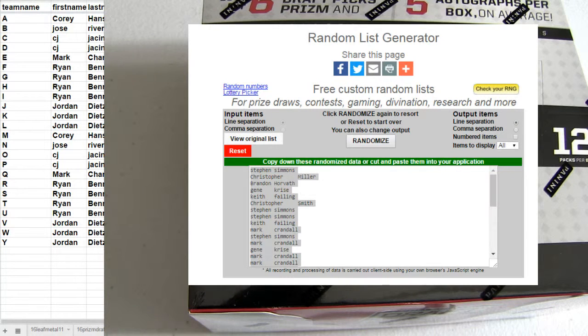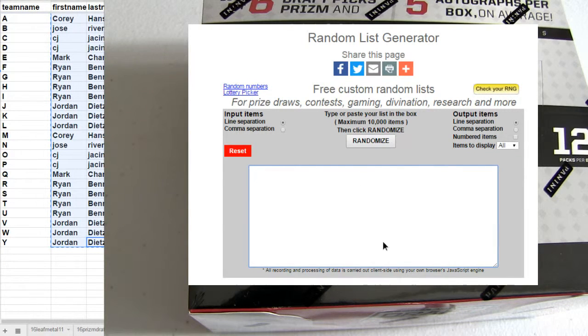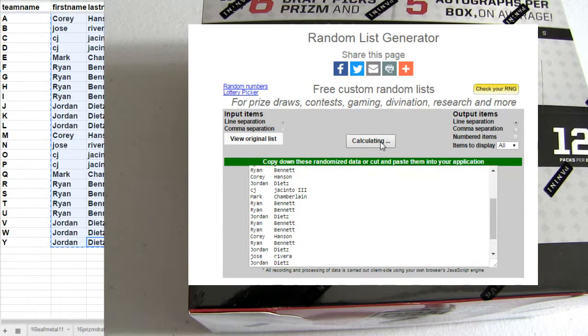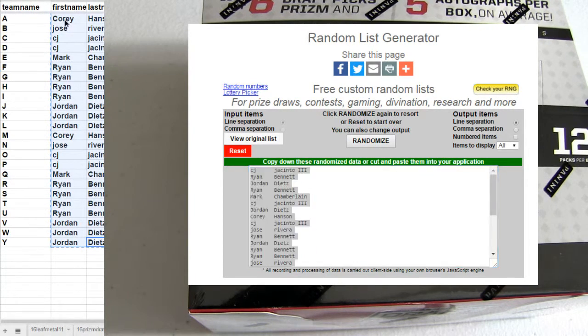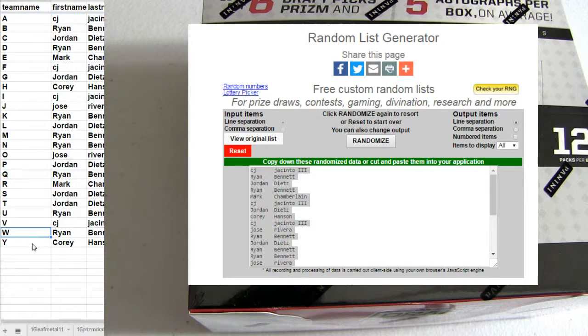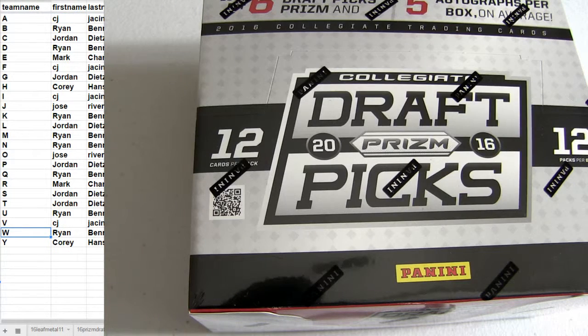Okay, good luck. We're gonna do this 16 Prizm draft number 15 letter break. So I'm gonna mix you up, find our letters here. 1, 2, 3, 4, and 5. Paste in there. Alright, let me print that out. We'll be ready to go. Rent you out, man. See you, man.